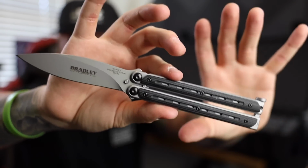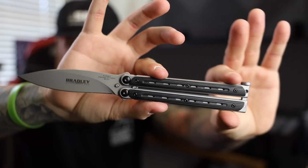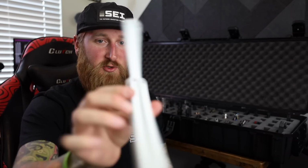I don't know them all that well, but the Bradley knives, they make really good balisongs, and this one, not really my favorite because of the shorter handles and it's kind of heavy for a balisong, but that leaf style blade on there cuts really nicely. Carried this one for just a few days, just basically for the fidget factor, and overall it's a pretty good balisong.